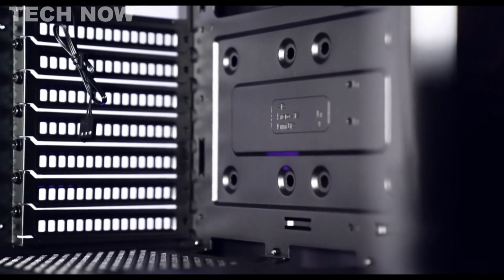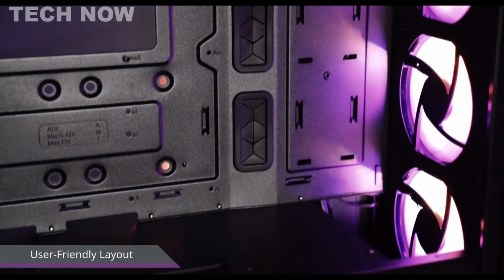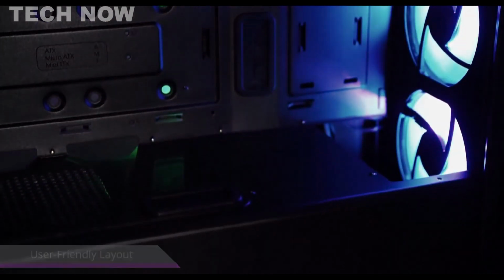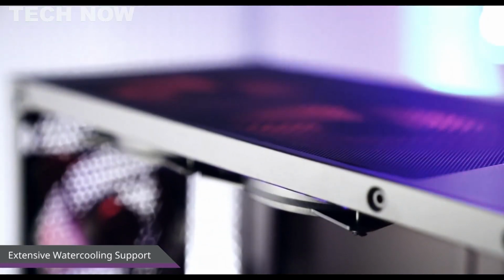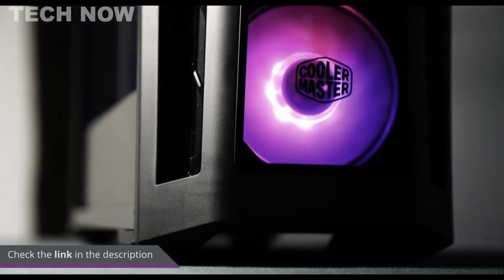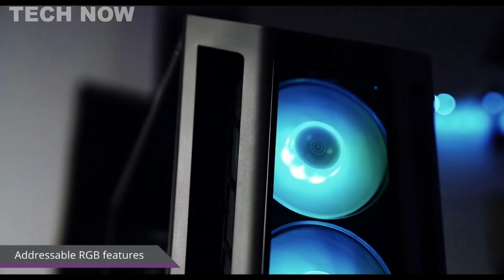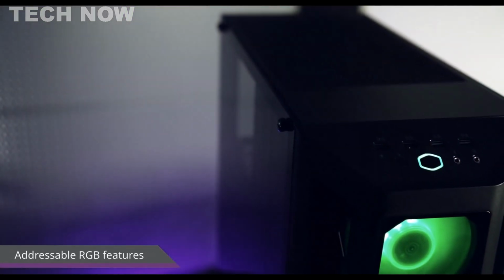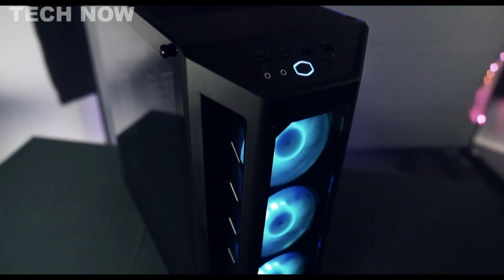It includes high-quality rubber grommets, ample zip-tie points, and well-placed openings, making it a breeze to install and organize your components. Moreover, it's fully equipped for water cooling enthusiasts, accommodating up to 360 mm radiators in the front and 240 mm radiators on top. In essence, the Cooler Master MasterBox MB530P is not just a case, it's a canvas for your creativity. With its premium features, stunning aesthetics, and thoughtful design, it's an ideal choice for PC builders who want both style and substance in their systems.